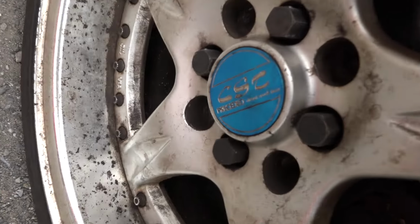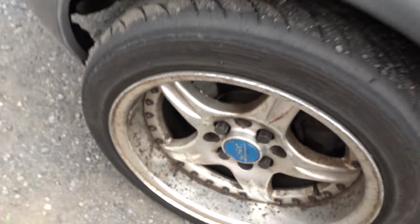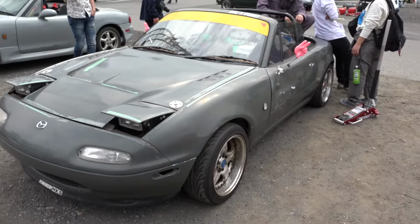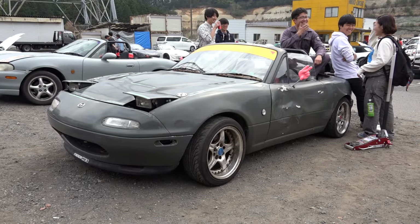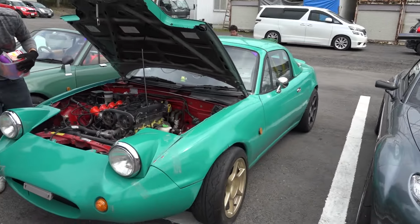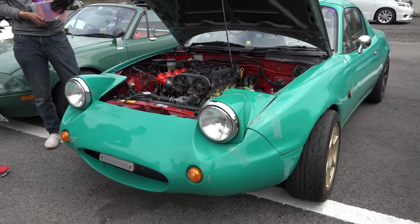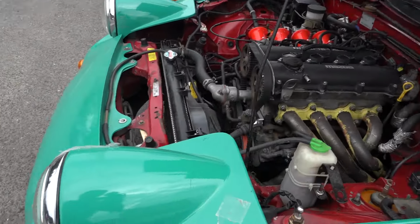Here's another one with the wheels I was just talking about. There you go. CST Presidio. Like I said, they don't look like much, but it's a very classic wheel to use on old Silvias and stuff like this. It's meant to look like a Lotus or something. It's like a front bumper and replaces the headlights.